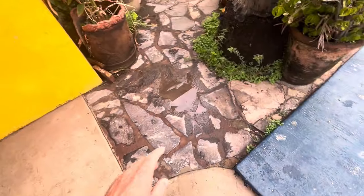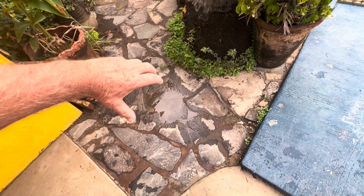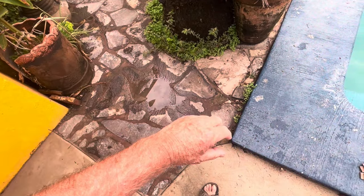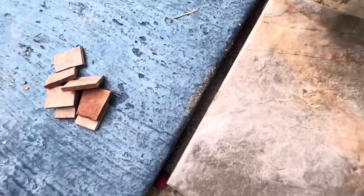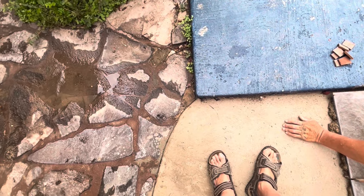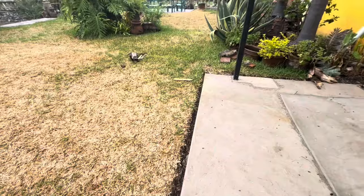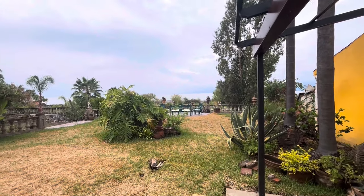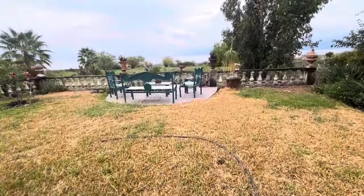Because this old part was purposely made 20 years ago with a channel so the water would run and get to here. And then this was just dirt here. We're going to leave a space right there for the water to drain, and we tested this with the hose. And it'll drain right down over here, off into there. So that's the plan. I picked the same tile as I have out here on this little patio.